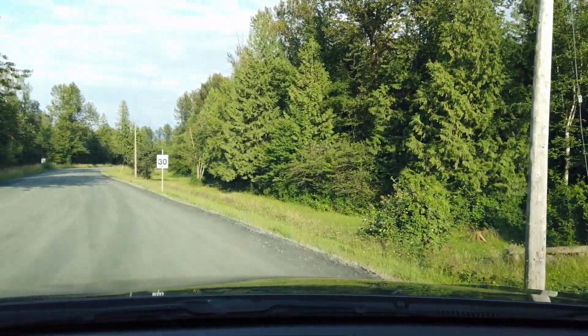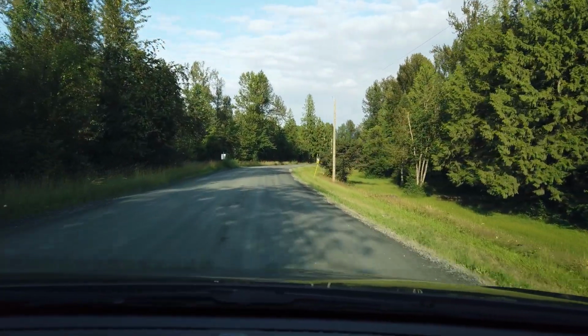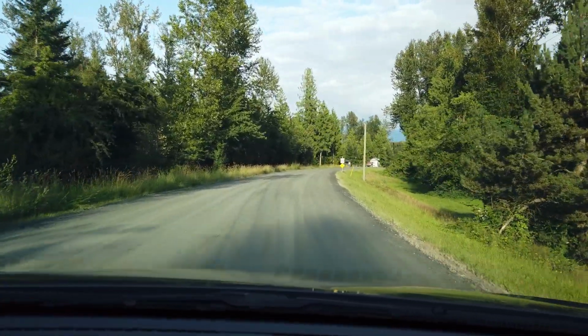And I think a mosquito got in here. I think I'm being attacked by one. I can hear him, but I can't see him. Dang.